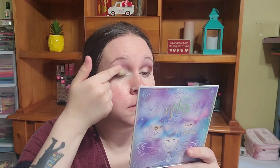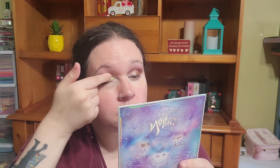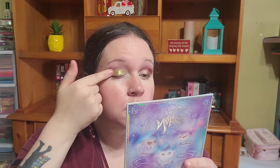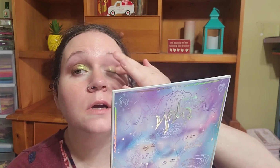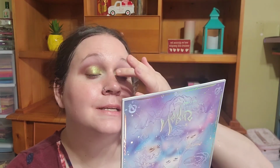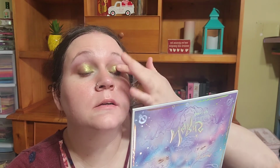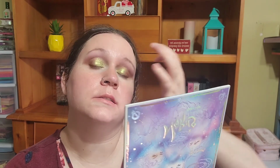Okay. Not a lot is transferring from my finger to my lid. Okay. So I'm noticing I'm really having to push hard to get that transparency and the amount of pigment that I want, which is not really something that I like to do, but I mean, it's beautiful.